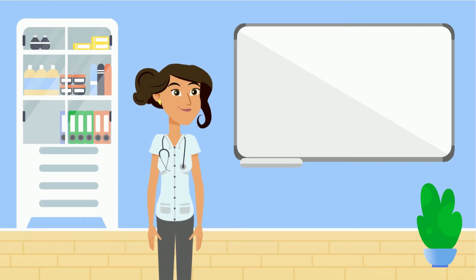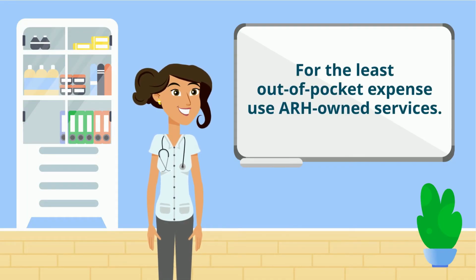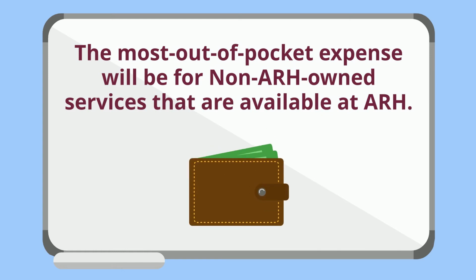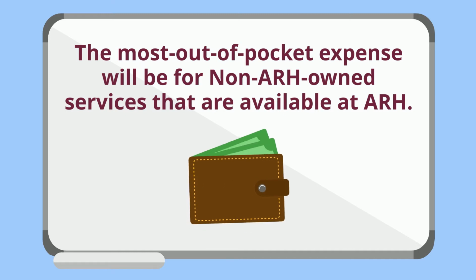So to recap, for the least out-of-pocket expense, use ARH-owned services. The most out-of-pocket expense will be for non-ARH-owned services that are available at ARH. ARH-approved providers will be somewhere in the middle.